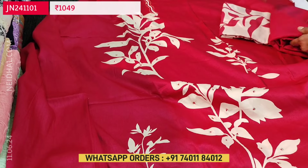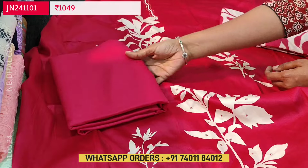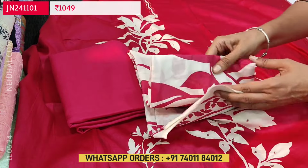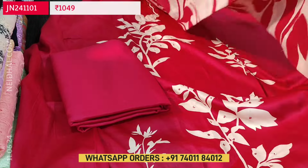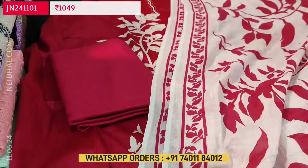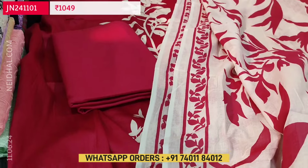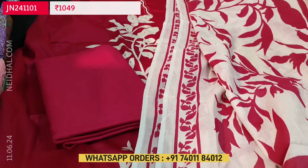And we have matching spun cotton bottom in pink color. Even the bottom fabric is very comfortable and soft material. And dupatta, it's a cotton dupatta, half white base with pink leafy print all over. Attractive color combination. And cost of this cotton set is 1049. We have colors in this.